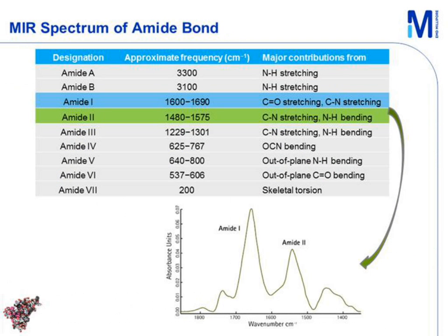As I said, we are mostly oriented toward protein quantitation. There are 9 bands characteristic of proteins in the IR spectrum. However, the ones which are underlined here, amide 1 and amide 2, have been identified as the most representative and were the most studied. So we use both. However, amide 2 is used only for visual purposes, so it's only in the display. All analysis and quantitation is done on amide 1.